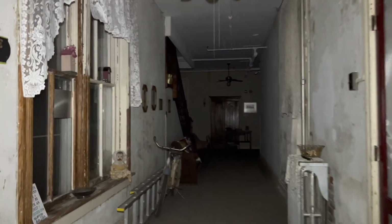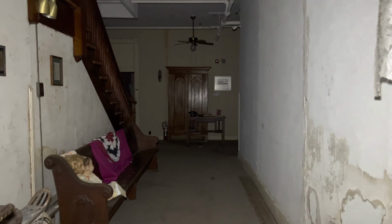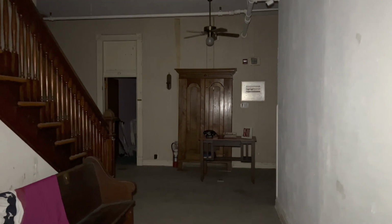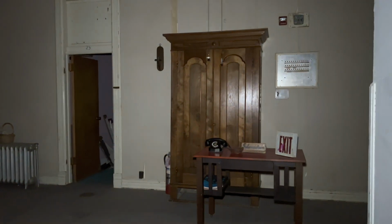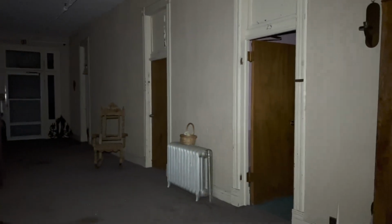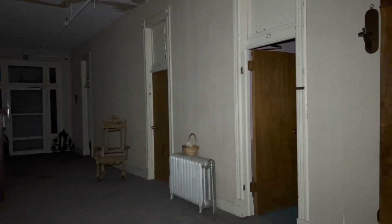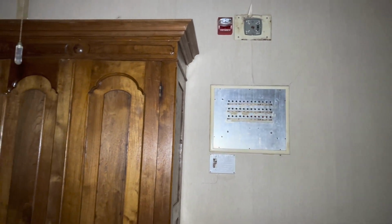You can hear how noisy the floors are here, but we got some carpeting here, so it's a little better. So he said this is where they believe the nurse's station was, because at some point this was like an old folks home, basically a home for the mentally disabled. There's even an outlet right in the floor. So there would have been a desk here. That's the call board.